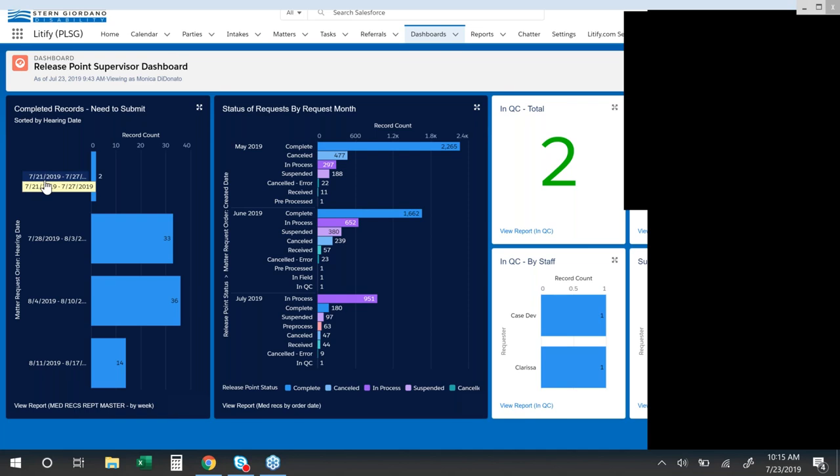This gives us an idea from a workflow standpoint of what we need to push through, what's been sitting, what may need some extra hands, what's a little bit more urgent. It's really for the manager of our paralegal team to keep an eye on what's coming in, what's flowing, how many things we have sitting, and what we need to submit.